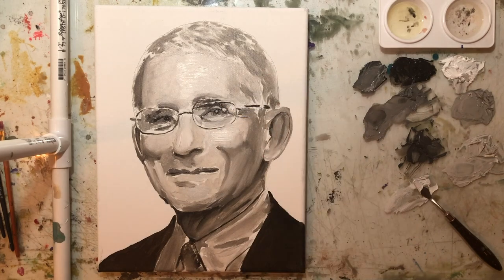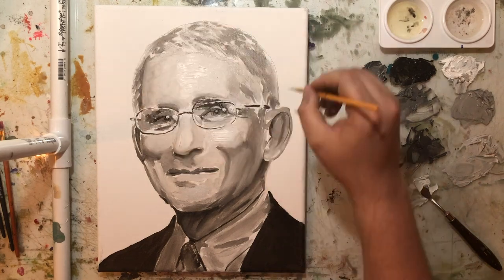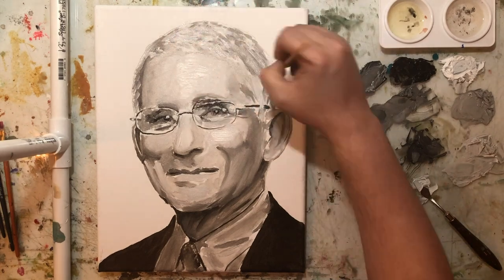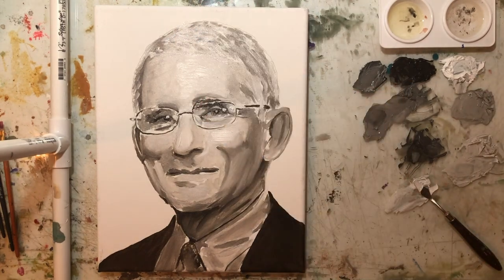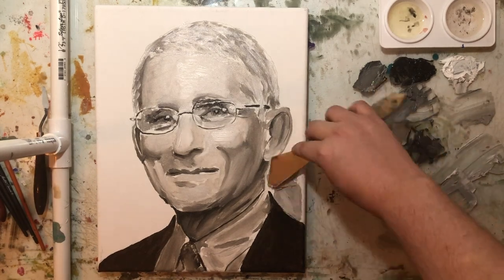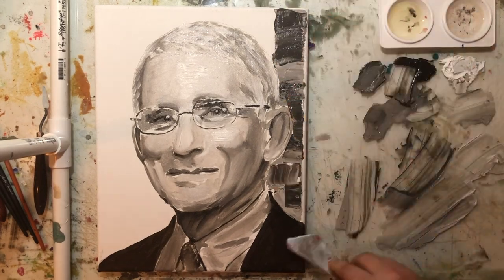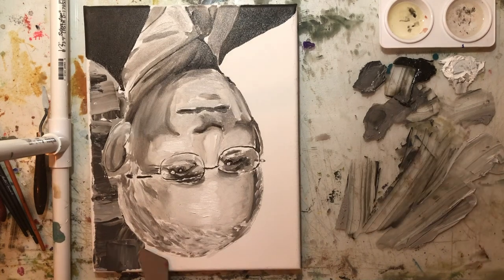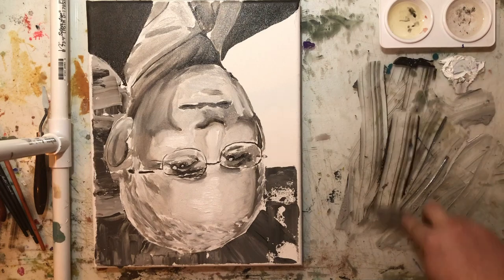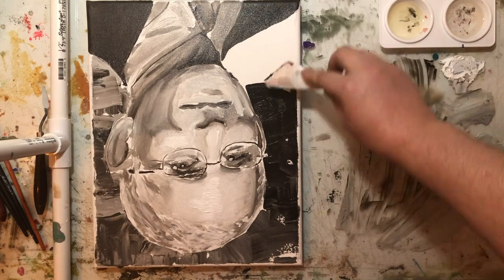Now I'm going in, adding some of the highlights. Now, I know if you have been following along on this series, I'm not interested in making this photo realistic. I don't want to go there. I don't enjoy doing that. I think it's very, very good practice, and it'll make you a better artist. And it's always neat to see. But I'm not a printer.